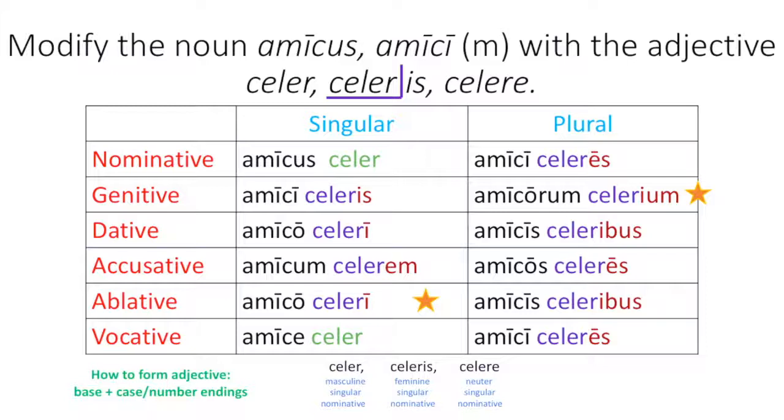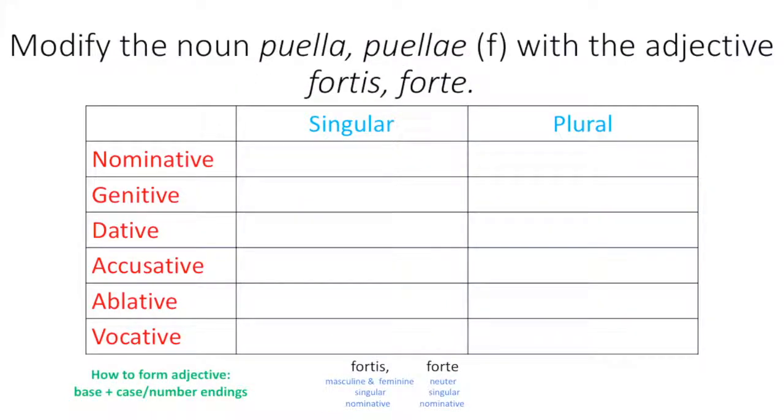Let's practice this with another noun and adjective. Let's modify the noun puella, puellae, with the adjective fortis, forte. And remember, to get our base, we take that is off of fortis, because that's your feminine nominative singular form, and then use that to decline our noun and adjective. Pause the video and decline our noun and adjective, and then resume the video once you're ready to check your work.